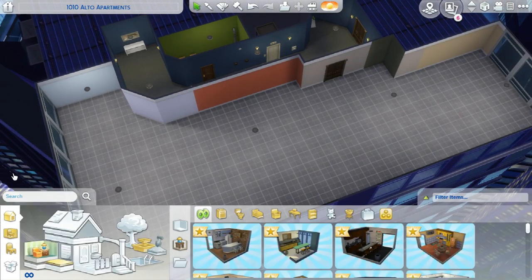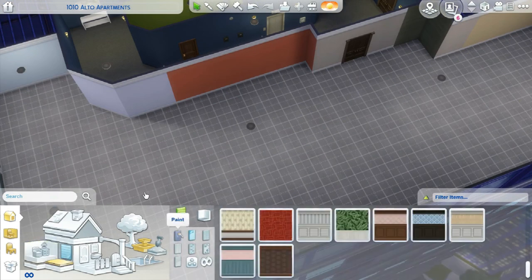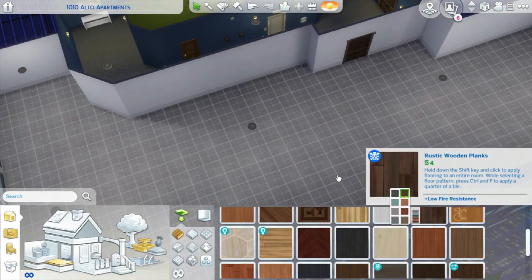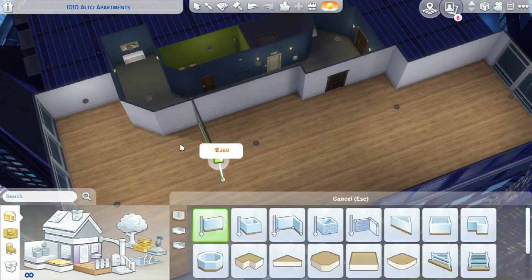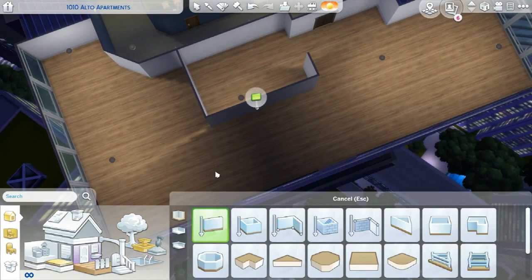This is the 1010 Alto Apartments. I had fun. I had a family in mind thinking of this. I haven't made the family yet, but I thought it would be cool to design a house for a family.